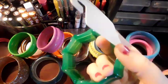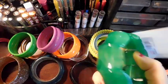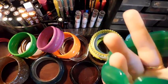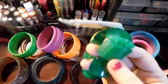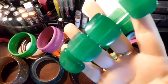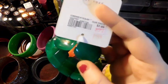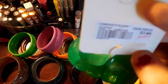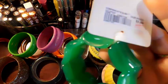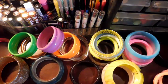Okay, this is from Kato's. I still haven't worn it. I have a yellow one, and I think it's in my bathroom. I've worn the yellow one before, but it's just a stretch bracelet. I went ahead and put it in this category of bangles because it is an acrylic stone. But I got it for, I think, $1. It was actually 99 cents when I bought it because it went down from 7 to 3 to, but when I bought it, they had just marked everything down in the jewelry section, so it was down to 99 cents. So that's why I got it. So this is part of my bangle collection.